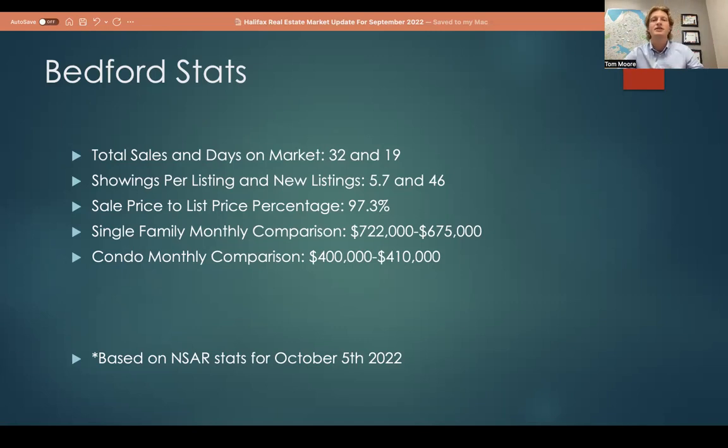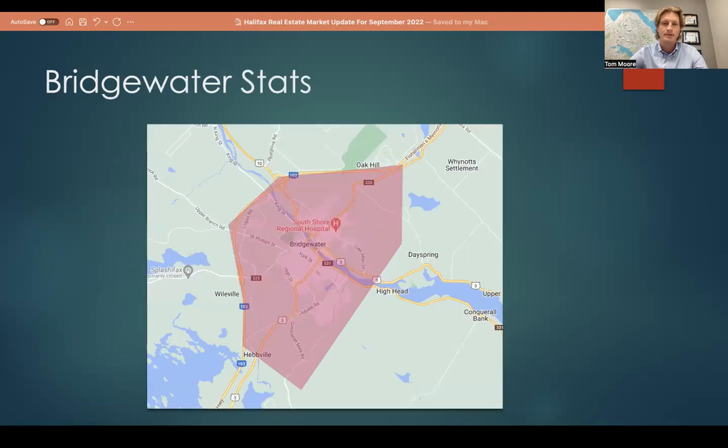Single family monthly comparison. In the month of August, we saw an average of 722,000, and now we see an average of 675,000. So that's definitely a bit of a drop off. When we're taking areas like Bedford, Dartmouth, Sackville, there's a lot more inventory there, so sometimes those numbers can be a bit skewed, but this is just to give you a general idea of what properties are going for. Then condo monthly comparison, same thing: 400,000 to 410,000. There's not a ton of condos out in Bedford, but I include that.